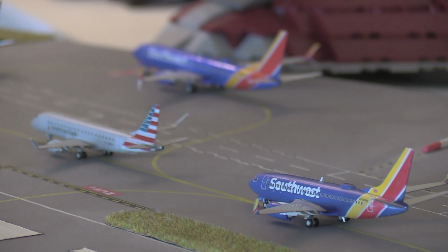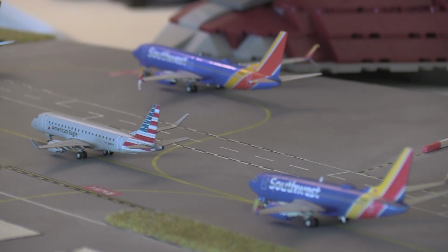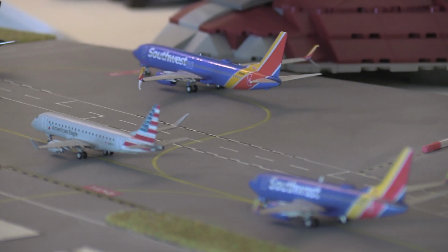And then on the very left of your screen, you can see we've got an American Eagle E175, and he's going to be heading out to Chicago O'Hare. And then at the very top of your screen, we have a Southwest 737-800. He's going to be heading out to Atlanta, Hartsfield-Jackson.